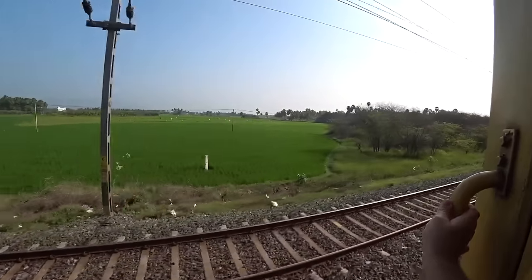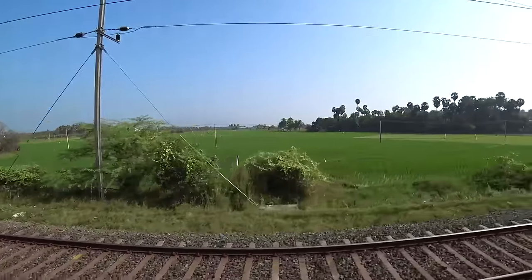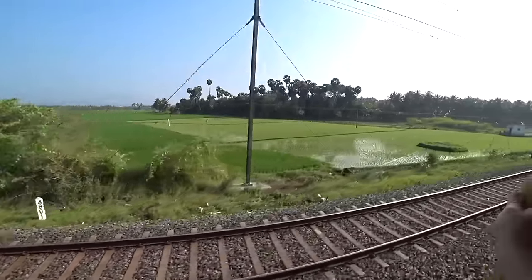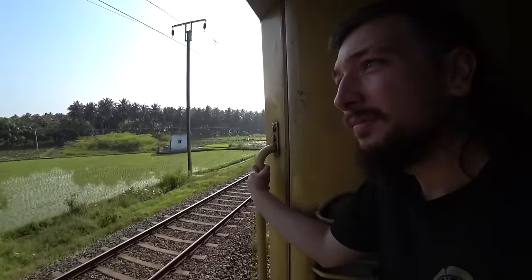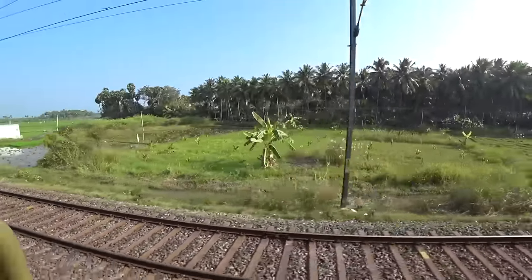So we're passing through the countryside, and let me tell you, it's absolutely beautiful, it's super green. The people are just doing farming. So nice. This whole train journey is going to be beautiful, I think. Look at this.